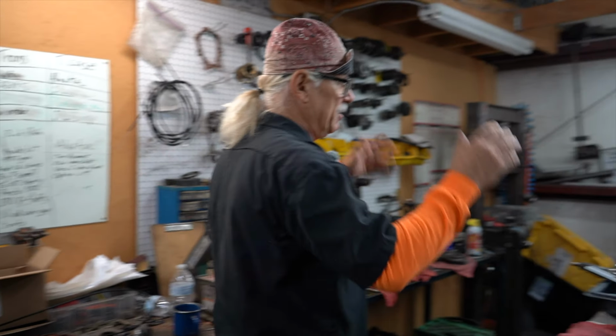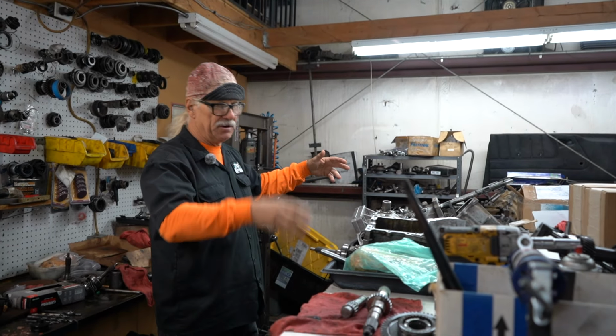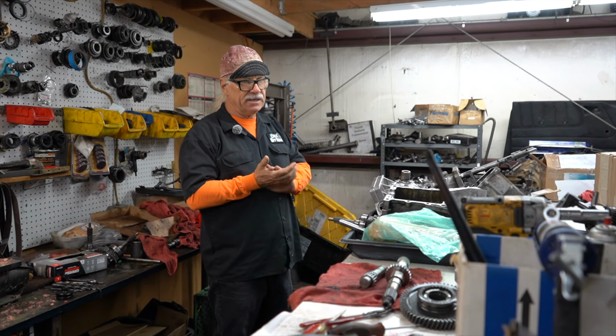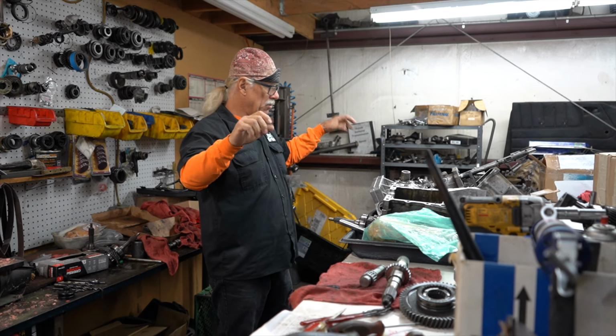This is where we do the transmissions and the T-cases. It's kind of messy back here, but we have a number of transmissions and T-cases going. And we are going to be doing that part 2 on the T-case here pretty soon. It's just that we got really busy, so we do a lot of these.